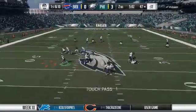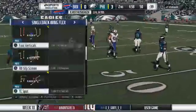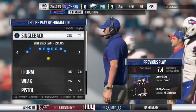On first down, it's Roethlisberger. On the screen, Bernard. And that play goes nowhere. Taken down, losing yardage at the 50, right at midfield.